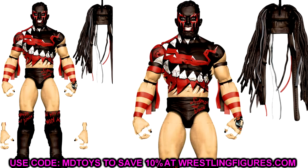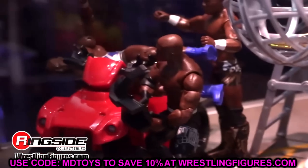When it comes to fruition, I hope that the final product is as good as the render image. But this Finn looks insane. I love it. I think it's fantastic. Great demon paint. Always excited, and it does look like it is on the ripped torso. So as long as that stays true, I will be fine with this figure. If they go to the Daniel Bryan torso, you can throw it the hell out in the yard.